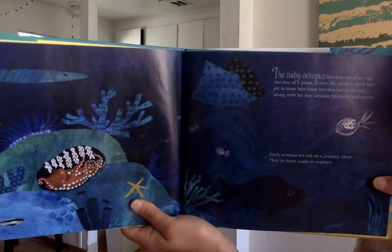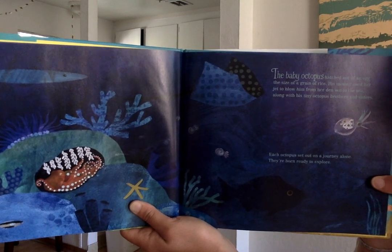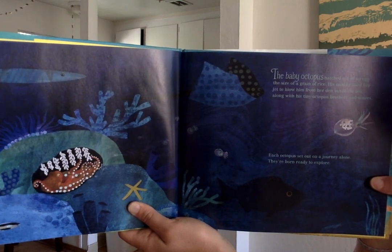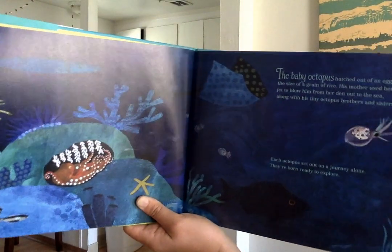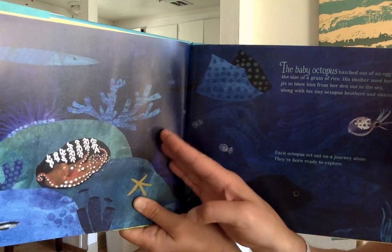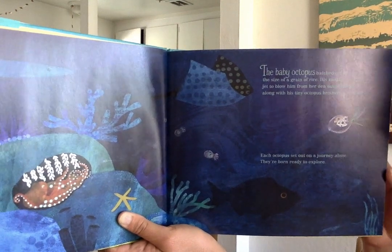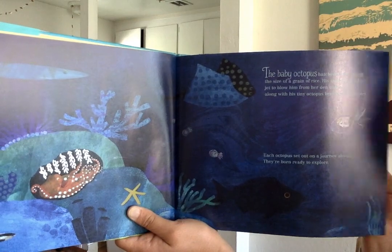The baby octopus hatched out of an egg the size of a grain of rice. His mother used her jet to blow him from her den out to the sea, along with his tiny octopus brothers and sisters. So now that I read the words, I see I was wrong. This is his mom, and she's pushing all the baby octopuses out to sea. Here's a couple more over here. Each octopus set out on a journey alone. They're born ready to explore.